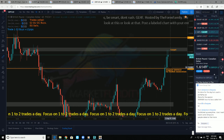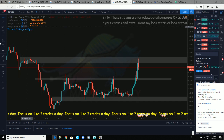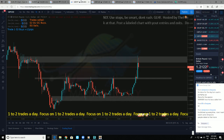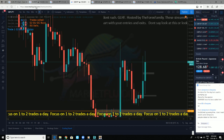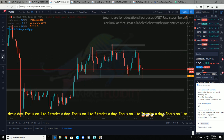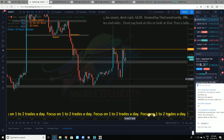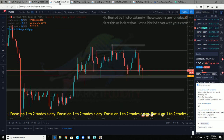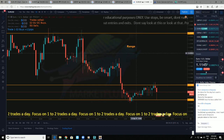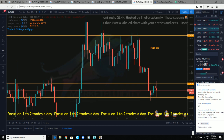GBCAD move was this. It's done. GU's move was this, early in the morning. It's done. GJ was the 4-hour wick fill. And gold had nothing. Yeah, Ninad caught these sells very nicely. It's pretty good. Oof, $110 drop. EJ did nothing. They should just take off EU from the Forex. You're paying against the EU. Worthless, man.